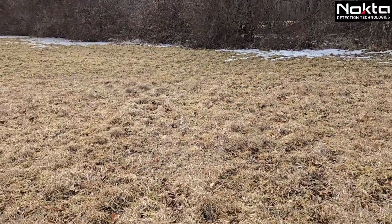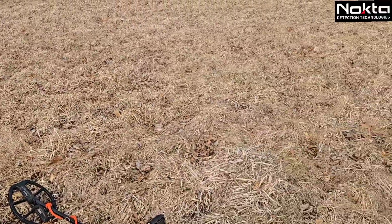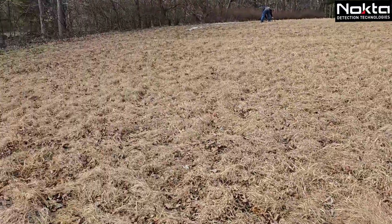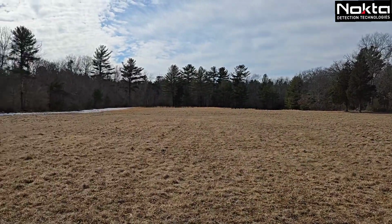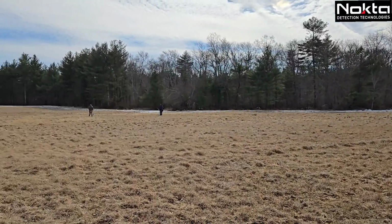There's targets everywhere, but being kind of 80% frozen ground, which isn't too bad to chip through. There's been a couple spots that have been really soft, but we're being a little picky. The ground is frozen in most of the areas here, but this place is a beautiful property. And when the ground thaws, we'll definitely be back here to dig some more targets.